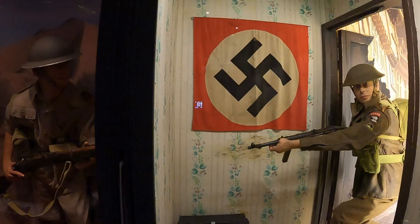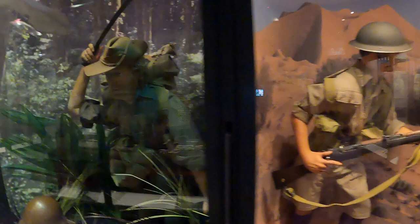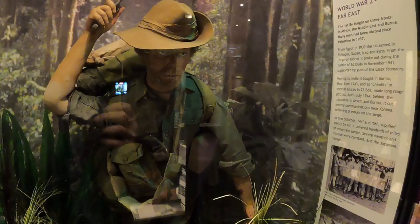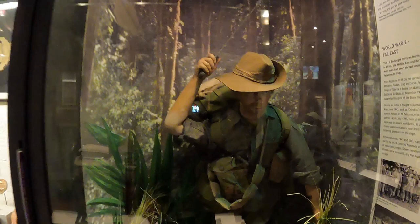Regiment military history along the yard. So these are like some of the battles they fought. This was the Burma Star, so that's the part they played in Burma between 1941 and 1945 down there.